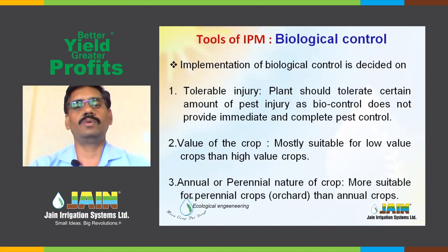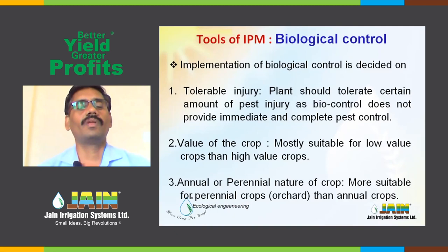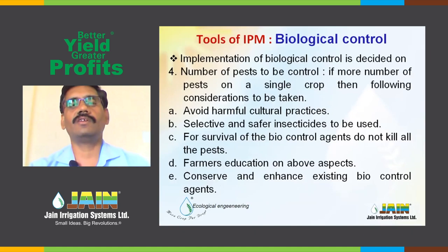Value of the crop: biocontrol is mostly suitable for low value crops rather than high value crops. Annual or perennial nature of the crop: it is most suitable for perennial crops like orchards rather than annual crops, as it takes more time for establishment in the particular orchard. So biological control is more suitable for perennial orchards. Also consider the number of pests to be controlled. If there are many pests on a single crop, say 10 or 12 pests, then we have to be a little cautious.